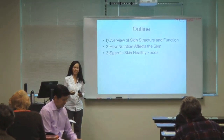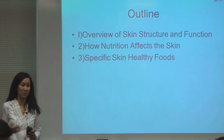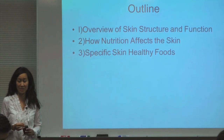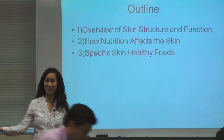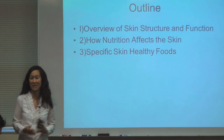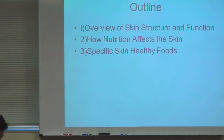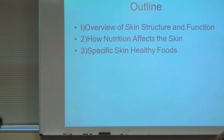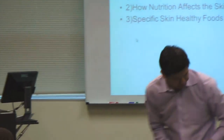I mean, even for myself, I have noticed that eating better and lifestyle really changes the skin. You could really see it in your skin. I mean, look at our president. Each time they enter office and when they leave, it's night and day, right? So you can tell from diet and lifestyle, it's reflected in one's appearance. And so we will talk about specific skin healthy foods. When it comes to skin health and other areas of health, you really are what you eat.